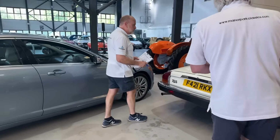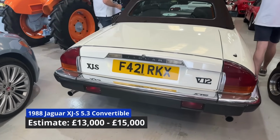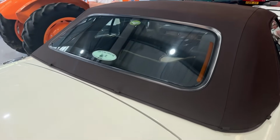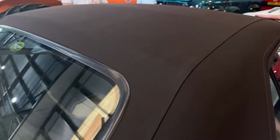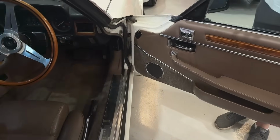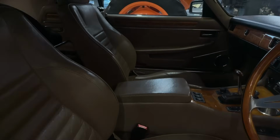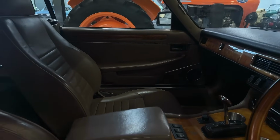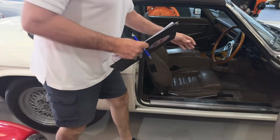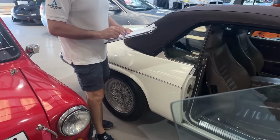So, XJS V12 cabriolet convertible, very nice. Well, do you know what I like about this more than anything? The roof. Now, it's got a brown roof. And again, if you look inside, it's got a brown interior. So when this car was built, brown carpets, brown interior, brown roof. That's very different with the white exterior. And you've got the aftermarket wooden steering wheel there, which works, doesn't it? It works, but that's easily changeable. But look at it, it's beautiful.